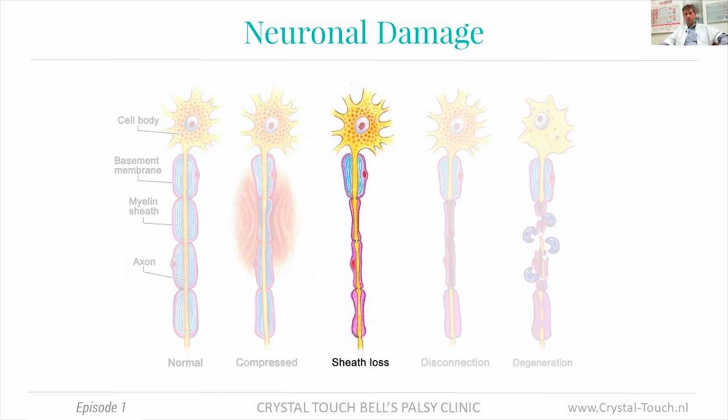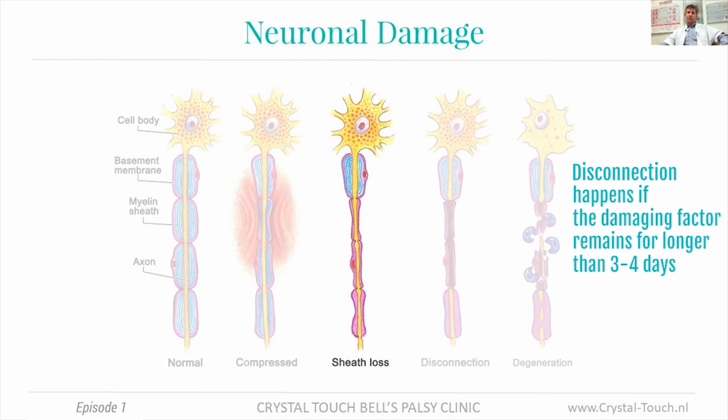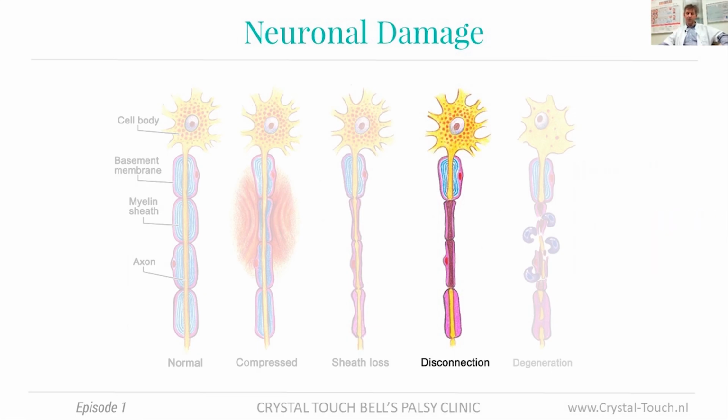But it does not take long. If the damaging factor has not been removed from the site of damage within 3-4 days, then disconnection takes place, and that is already physical disconnection. The facial nerve nucleus, which is located inside the brain, is not damaged. Again, I repeat, when facial palsy happens, Bell's palsy, the root, so to say, of the nerve is not damaged. So the nerve does not die.